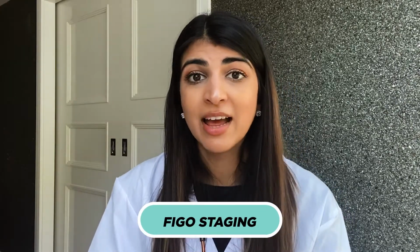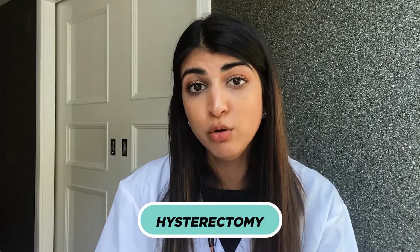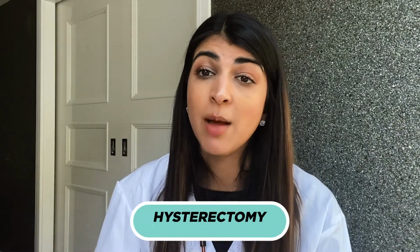We then stage it. We stage cervical cancer into various different staging categories, also known as the FIGO staging. So if it's a low-grade cancer, so perhaps stage 1A, we then think about conservative management where we may not need to do much except annual screening or biannual screening. If it's 2A, we may think about a hysterectomy, which is where we remove your uterus, your cervix, and other female organs within the pelvic cavity to protect you from any spread of that cancer.